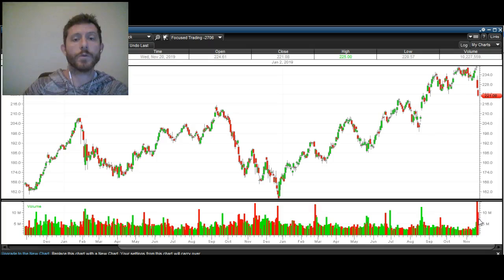Now I'm going to show you several other times where something similar has happened. You can see there was a drop over here, and the volume didn't pick up until right about here. And that pretty much marked the bottom. We had a little bit lower to go right here, but ultimately we headed higher, and it was marked by that big volume right here.